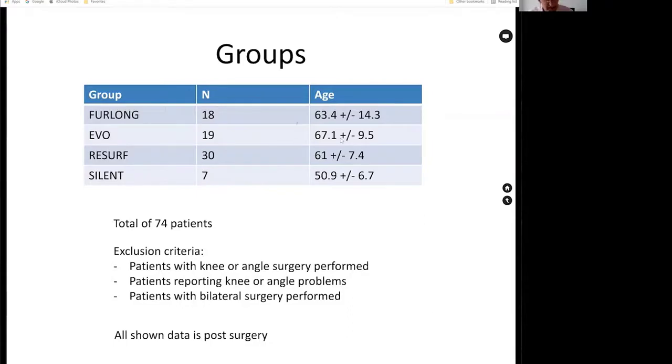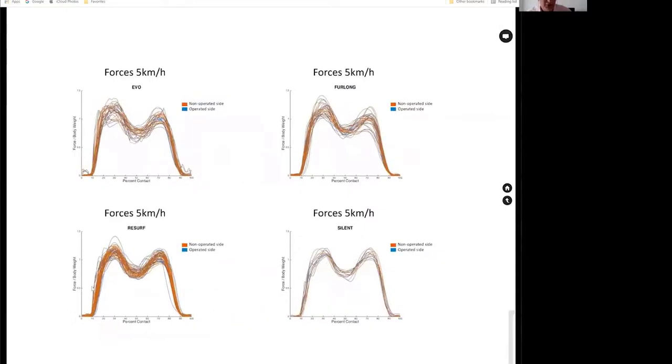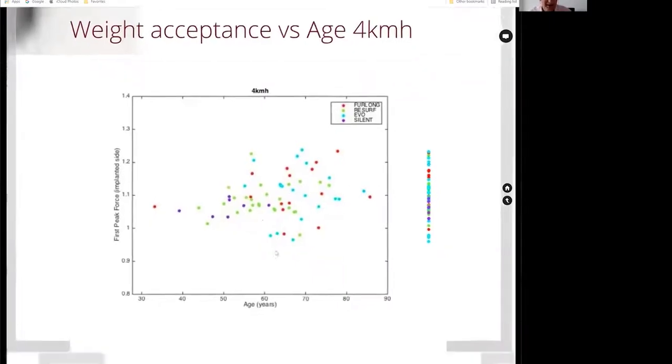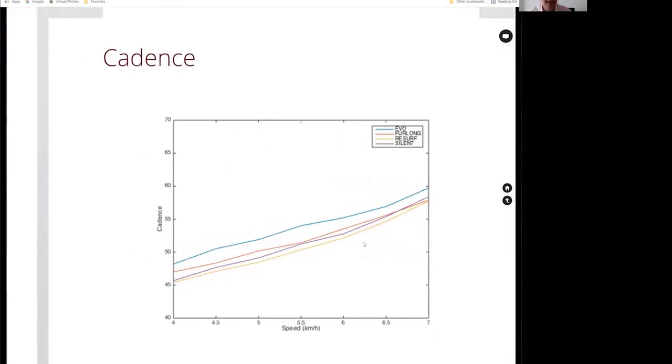And this is beyond noise. This is a significant difference. They were older. And this was early in our experience. You see, they've all got these same gait patterns of 5 kilometers an hour. If you look at how they push off, we see that the pale blue, which are the Evos, are on the older end, up in the middle 80s. And of course, they're functioning a little bit differently. And weight acceptance doesn't seem to be a big thing. But in the cadence, they were older, so they had a slightly higher cadence for any given speed.